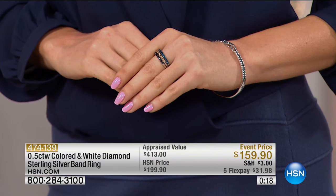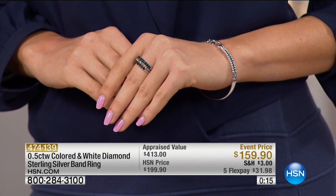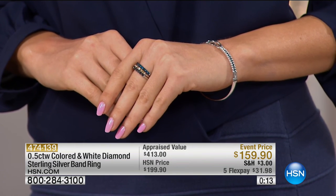Oh my God, yes, you could stack them. You can wear it with other rings you may have. Sure. Color diamond bands, yes, available for you tonight. Half carat. All righty. Well, super duper popular.